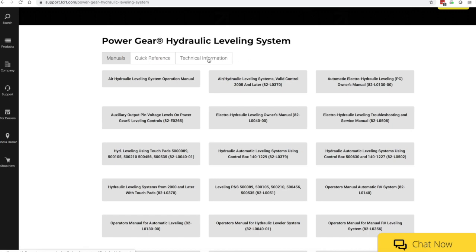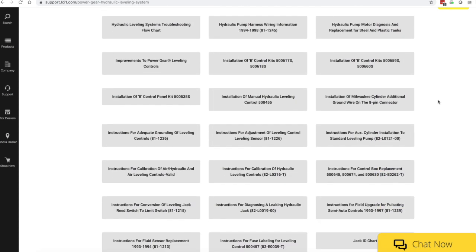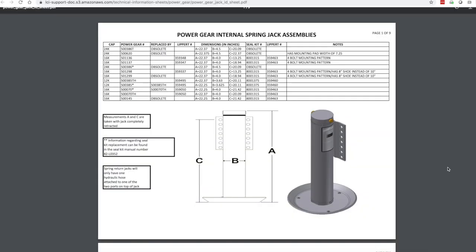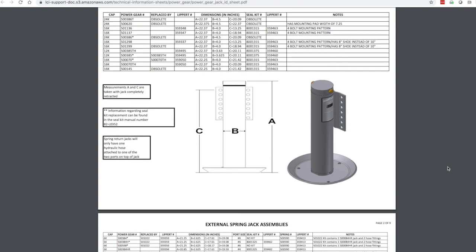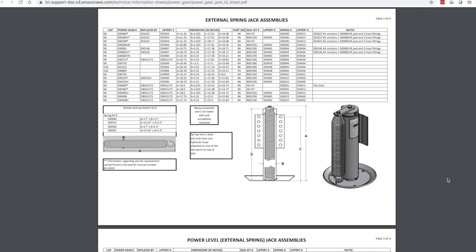To get this one, we're going to go to Technical Information, and we're going to scroll down to Jack ID Chart. It's going to be on the right hand side, and it's just going to say Jack ID Chart, nothing special. And then from here on the Jack ID chart, this is the chart that I referenced just in case your Power Gear number or label has been washed away or worn off. It's going to show you an image of all the different Power Gear jacks that they offer. And from here you can visually identify it, and then in the middle of each of these charts it shows you how to take the dimensions and measurements so we could get your Power Gear jack identified. And once we have those measurements, it will give us the Power Gear number and the Lippert part number.